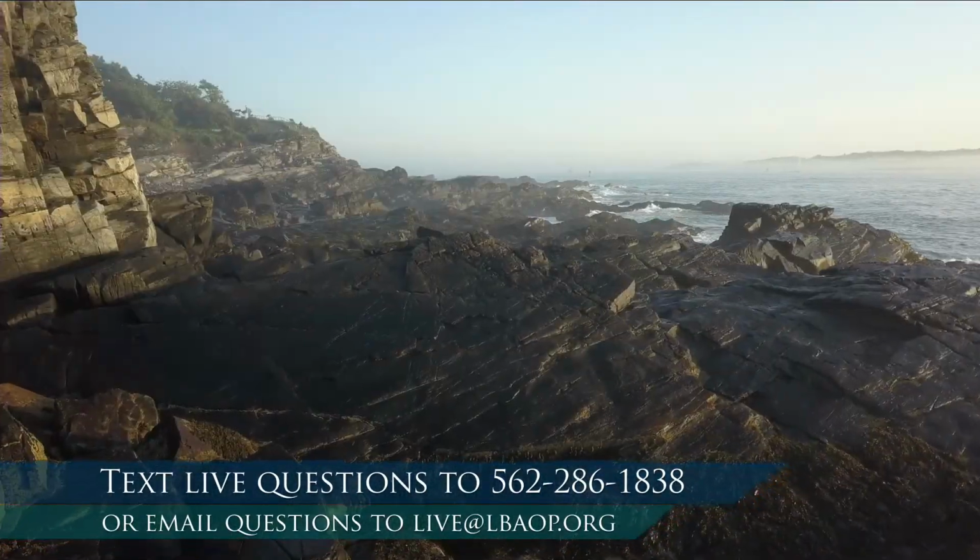Exactly, those waves. So wave action is one huge challenge. I won't say it's a problem because they definitely need the water movement, but it's a huge challenge for the animals who live in this habitat. They have to deal with these waves crashing over them over and over all day long.